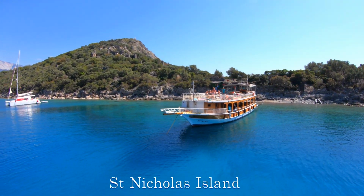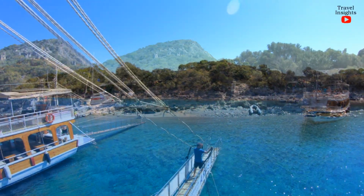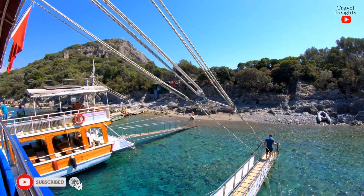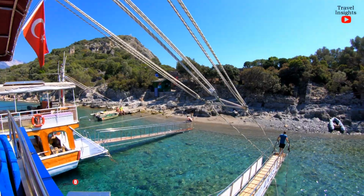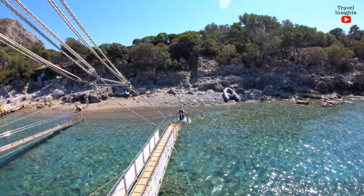Today we are visiting the famous St Nicolas Island, also known as Gemiler Island. The island can be visited by taking boats from Fethiye Marina and the Ölüdeniz Beach. This island is also a regular stopover for tour boats and the day excursion trips.